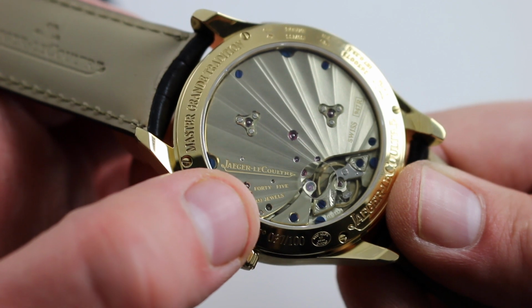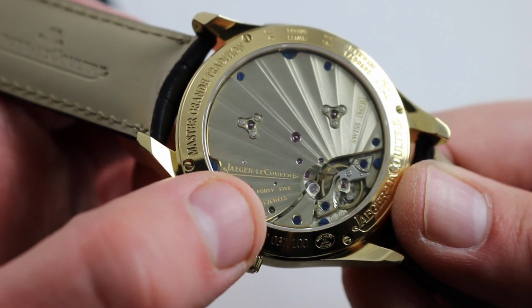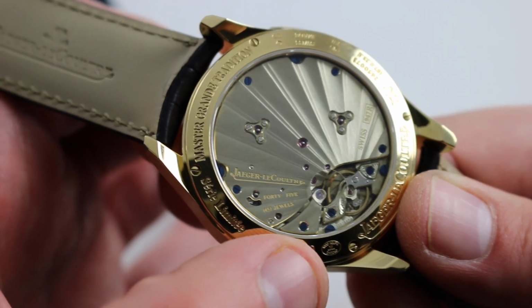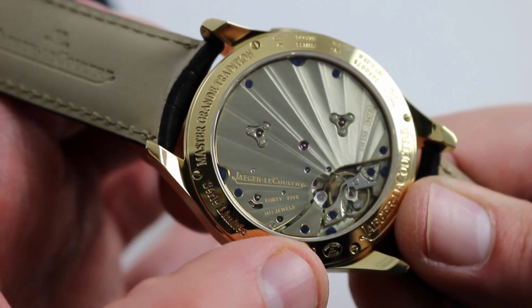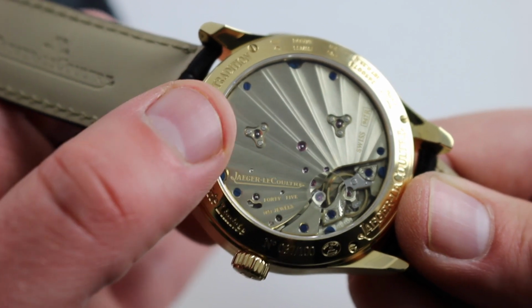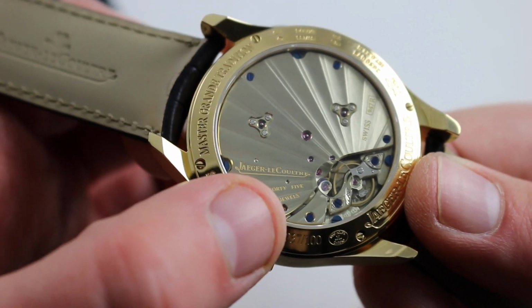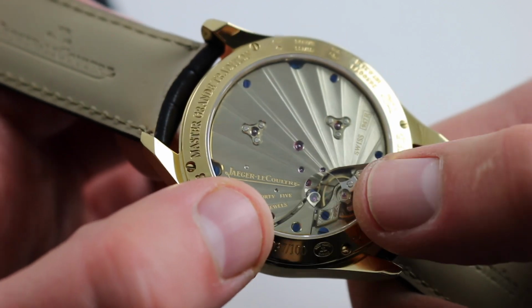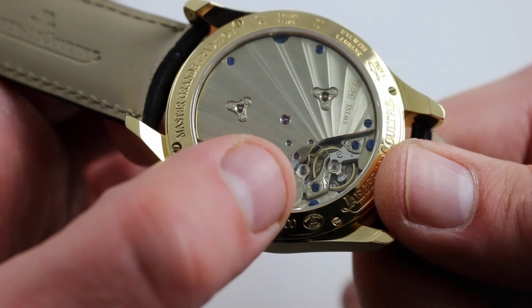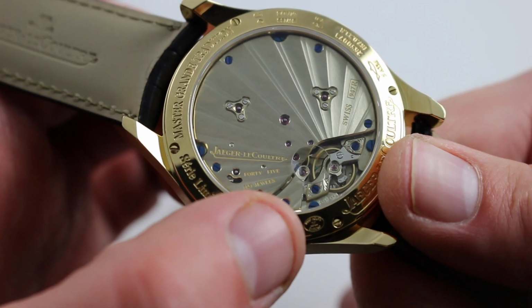This is the old-fashioned way of making a repeater bridge, and the reason is because Jaeger-LeCoultre, originally a manufacturer par excellence of repeating calibers in the late 19th century, when it had almost 100 individual repeating calibers, has brought forward all of the finishing traditions of that era with modern technology, and that's what you see on the balance. You'll note there's a little Cyclops eye style magnifier underneath the caseback sapphire.